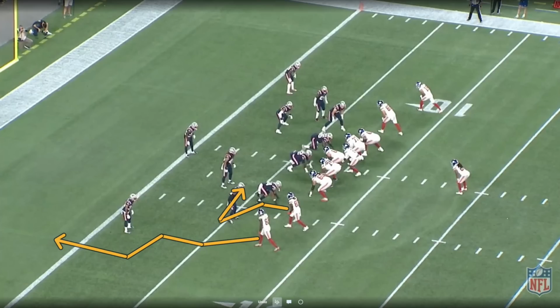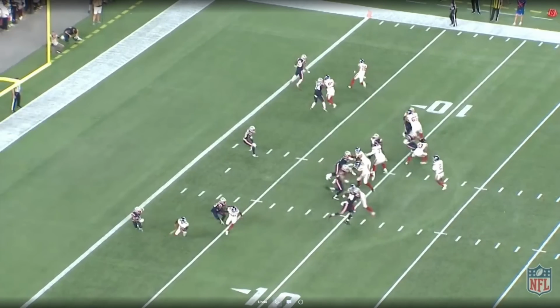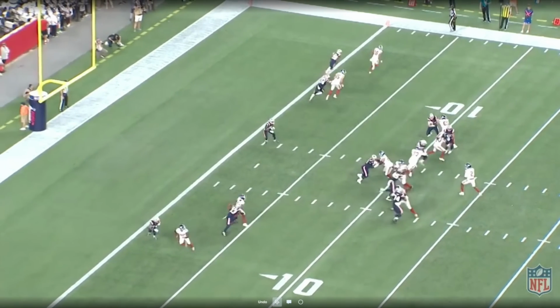Watch the spatial awareness as he comes out of this return route to the middle. So nice release. He has that two-way go, sells that out route, pivots back to the middle, and he has a defender draped on him. But he also realizes as he looks to the middle of the field that there's one defender helping over the middle. Look how much space he has here.